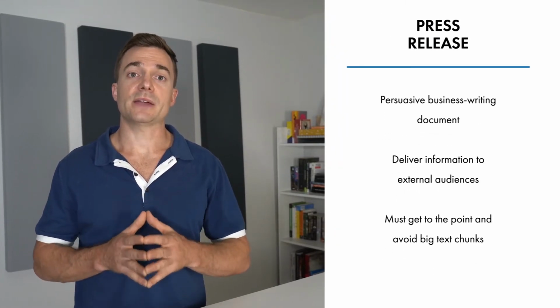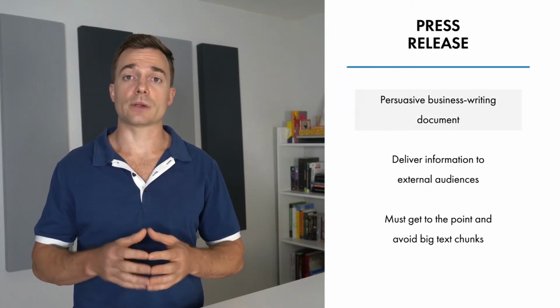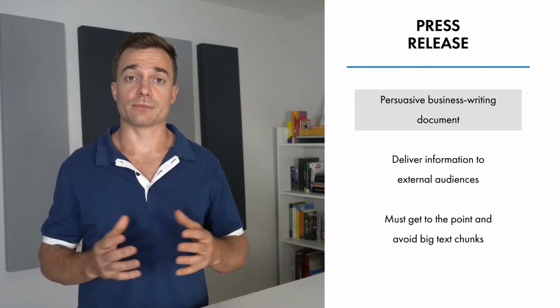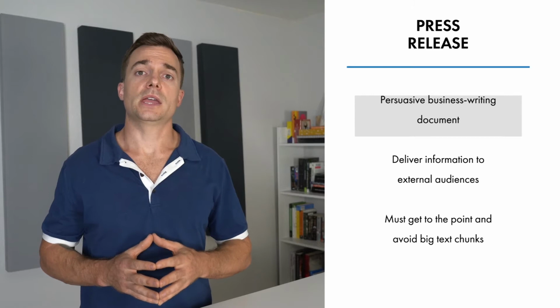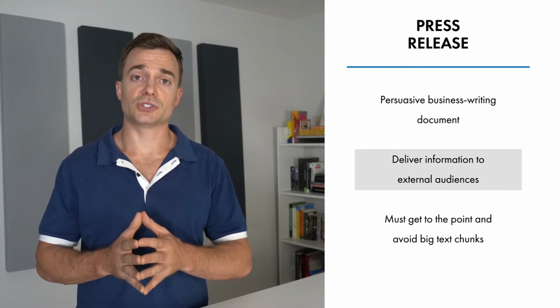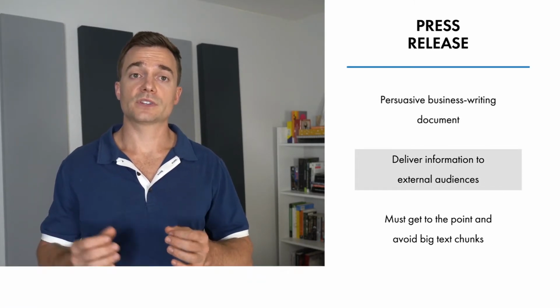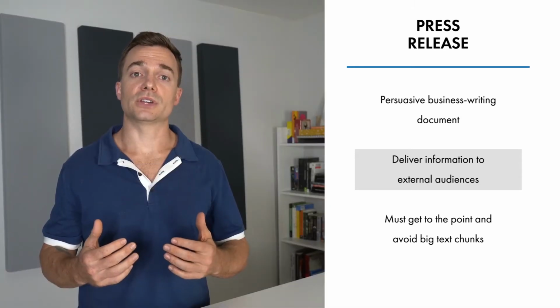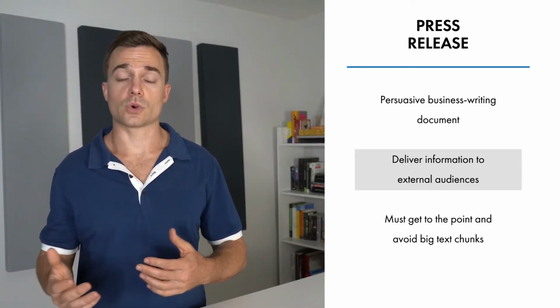Our second example is that of a press release. This type of business writing falls under the category of persuasive business writing and is usually written by the company's public relations department or marketing team. And press releases seek to deliver information to external business audiences. For example, when a company wants to announce a new product launch or make it public that the company has received an award, they use a press release. And they are usually published on the company's website, social networks, or print media.